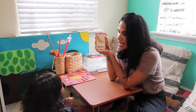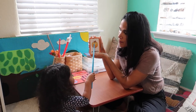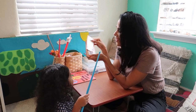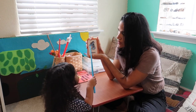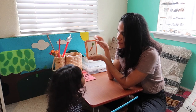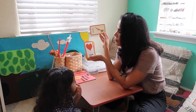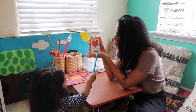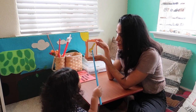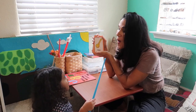What color is that banana? Yellow. Good. What's this? Pumpkin. What color is this pumpkin? Orange. What's this? Shoes. Do you have shoes at home? Yes. What's this? Carrot. Do you like eating carrots? Yes, you do. What's this? Heart. What color is that heart? Red. Good. What's this? Key. What do you use the key for? Open the door.